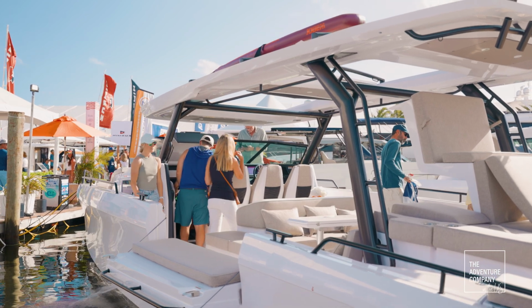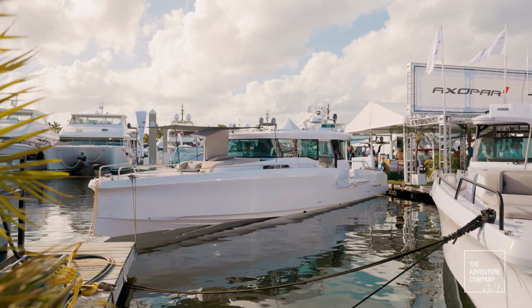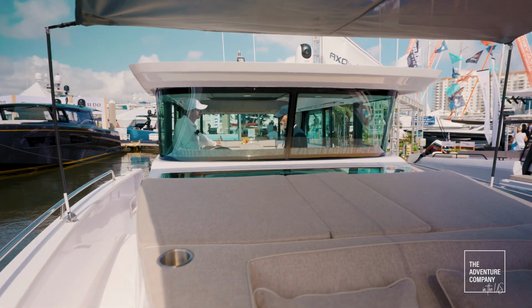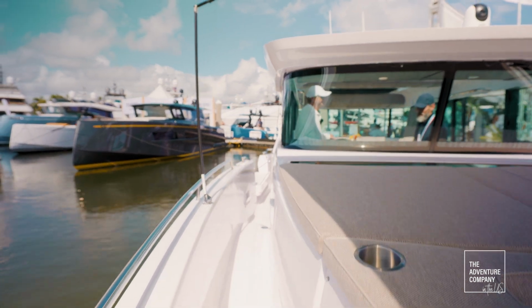Yeah. To me, we were actually talking about this, the come and go sensation of an Axopar, that is very critical to me. So I don't want to be using 10, 15 or half an hour in getting a boat ready to go when I get on it. And I believe you share the same sentiment here.